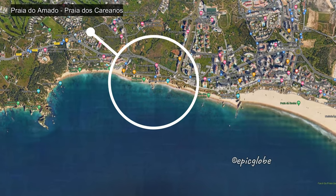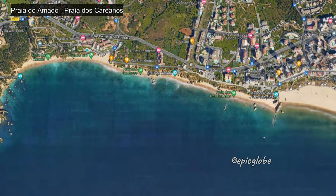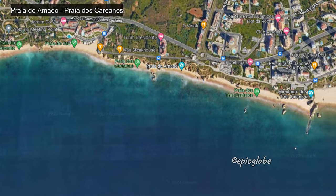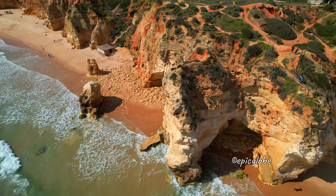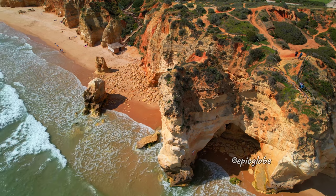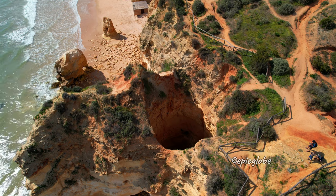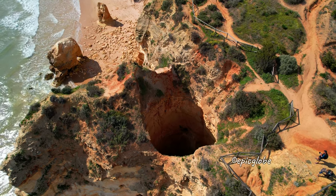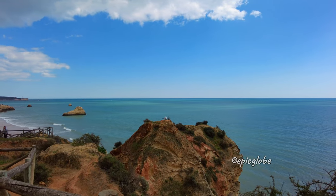Praia do Amado and Praia dos Careanos are just next to the ones before. You can walk at low tide from Praia da Rocha more to the west to Praia da Vau. But you can also walk on the trails that run on the rocks just next to the beach. From these trails you have perfect views over the coastline and you can choose your favorite spot because there is always easy access to the sands.